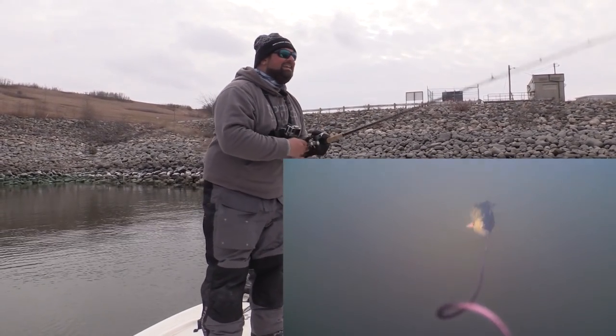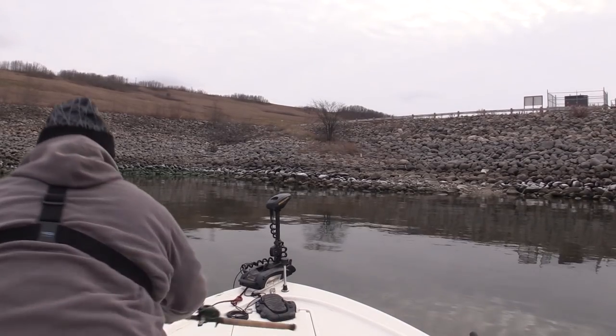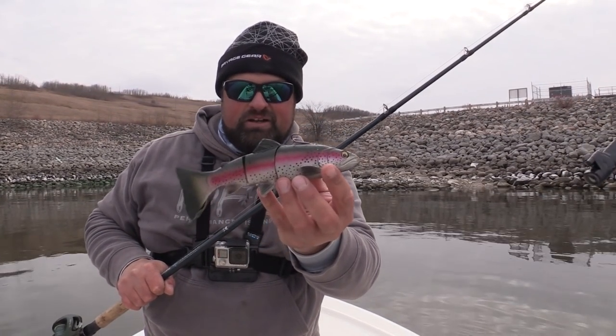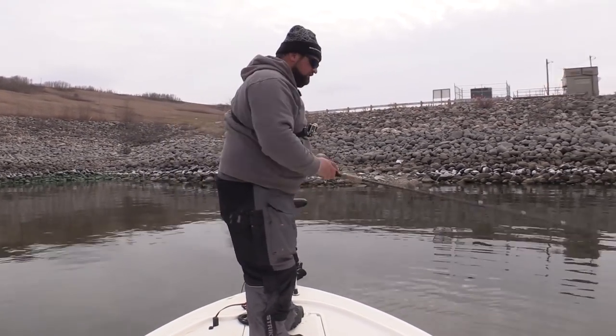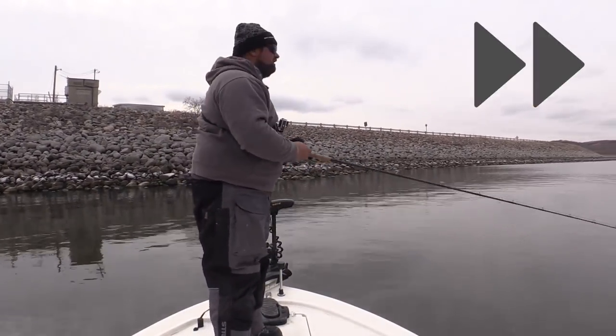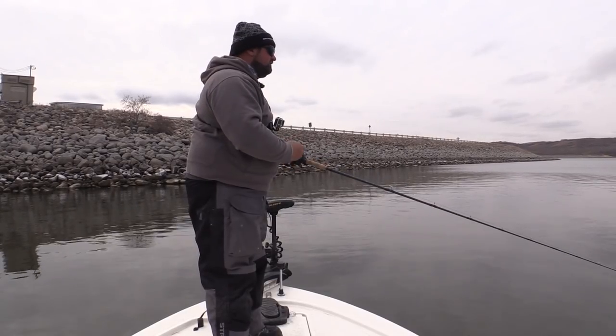There we go again. Oh. That's three strikes on the line through. I wonder if I should go to a moderate sink, get it down a bit further. Okay, I don't have a moderate sink in the yellow perch pattern, but I do in the rainbow trout, which should work just as fine here. Oh, it might have been a fish. It was a fish, for sure it was a fish.